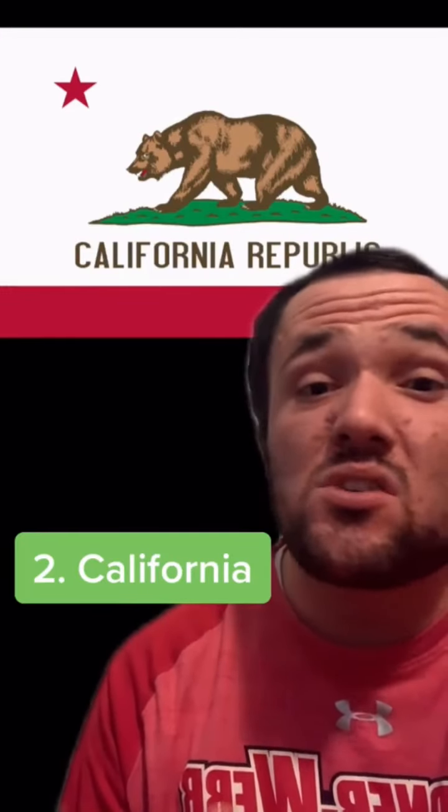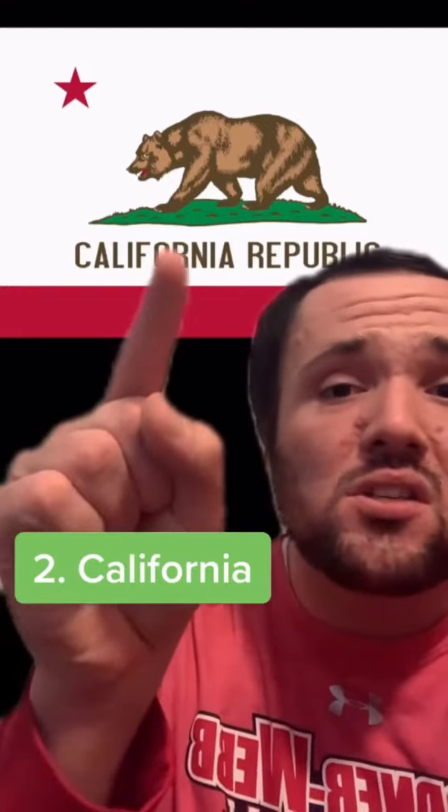Number 2 is South Carolina. Just love the look of this one. It's super clean. I love the colors. The bear looks awesome, and I like the star up top too. This one would make a nice face mask.